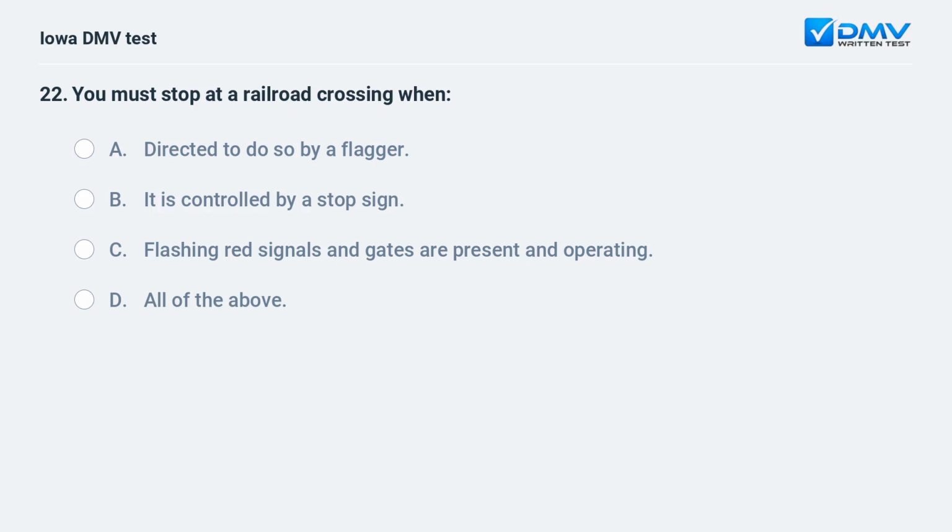You must stop at a railroad crossing when a. Directed to do so by a flagger. b. It is controlled by a stop sign. c. Flashing red signals and gates are present and operating. d. All of the above.